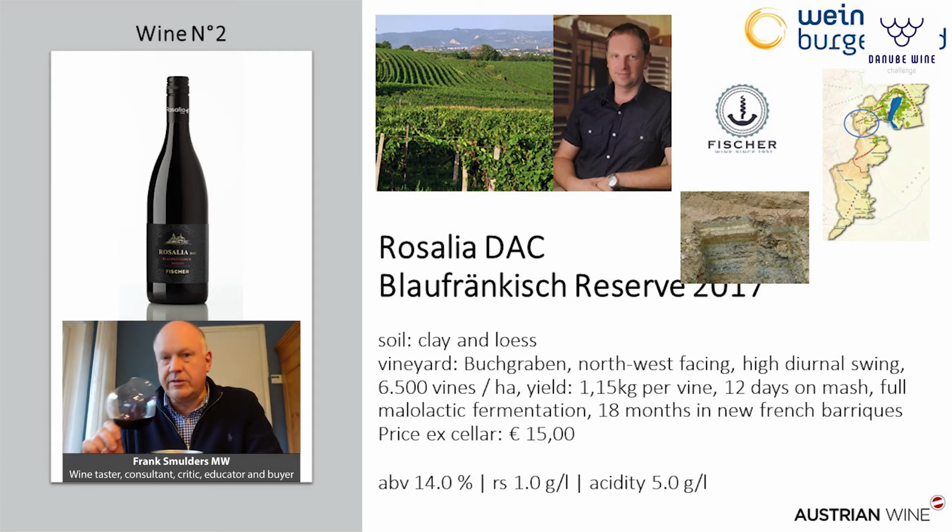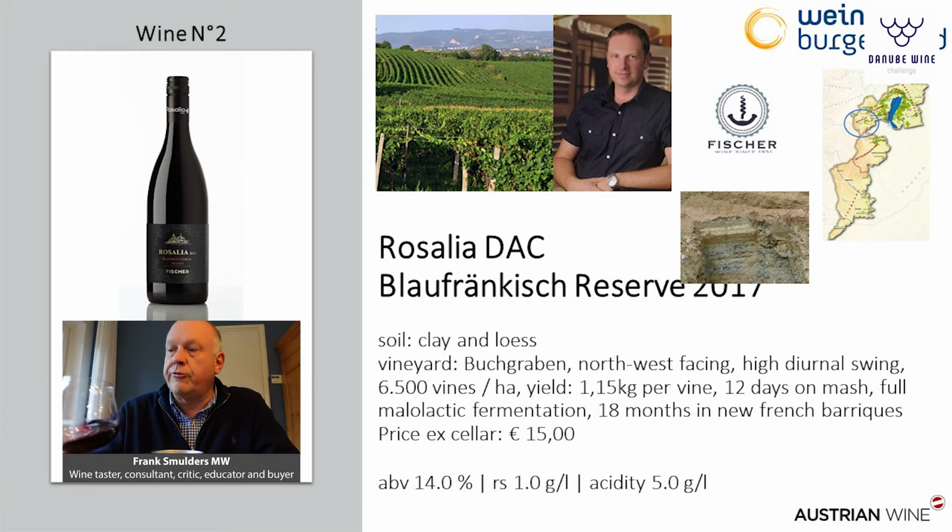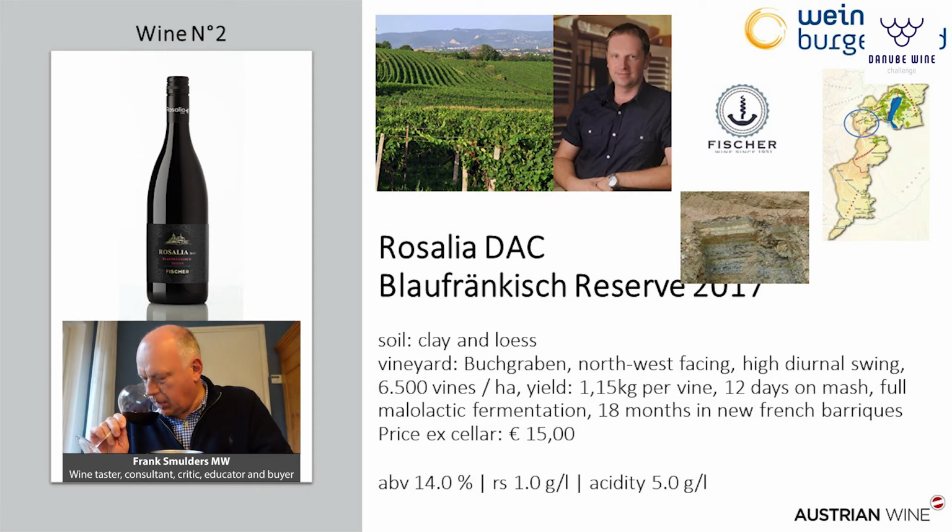Spent 18 months in new French oak, and indeed the nose is, at this stage, it's a young wine of course, still 2017 vintage, but it's still a young wine in its development, and the nose is first of all dominated by oak. I have to say it's quite high quality oak, but at this stage of the wine it suppresses a little bit the fruit expression on the nose. You do smell some ripe black fruits, like plum for example. And it's again a bit floral, that smell of violets which is coming back again.